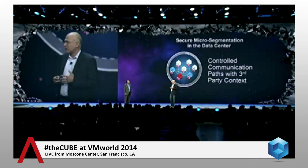And if a piece of malware ever comes in, we also have a model called controlled communication paths with third-party context. That means we've been working with over 40 of our partners in the industry with their layer 4 to layer 7 solutions, whether it's antivirus or IDS, IPS type solutions. They can give us hints about when they detect a piece of malware, and we can automatically protect the VMs in that case. So with the combination of these, I think you can see the micro-segmentation power of NSX through policy can get you exactly what you need in terms of security and control. That's very powerful and very unique.